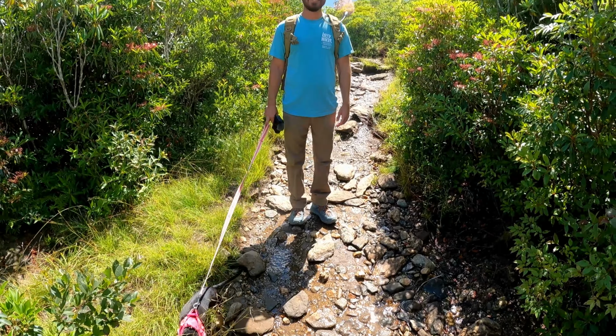Also, another really nice camp spot. Some really nice views.